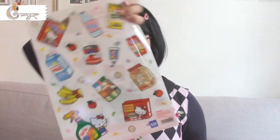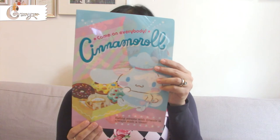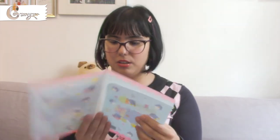These are characters who are difficult to find in this kind of stores. I got Kuromi. Then I got Hello Kitty in the traditional colors, which I really love. Then I got Tuxedo Sam. And I got Cinnamoroll. Then I got this small one from Tuxedo Sam that I thought was super adorable. You can put papers here and papers here. I think I'm going to use it to keep track of my receipts because I'm trying to save money.